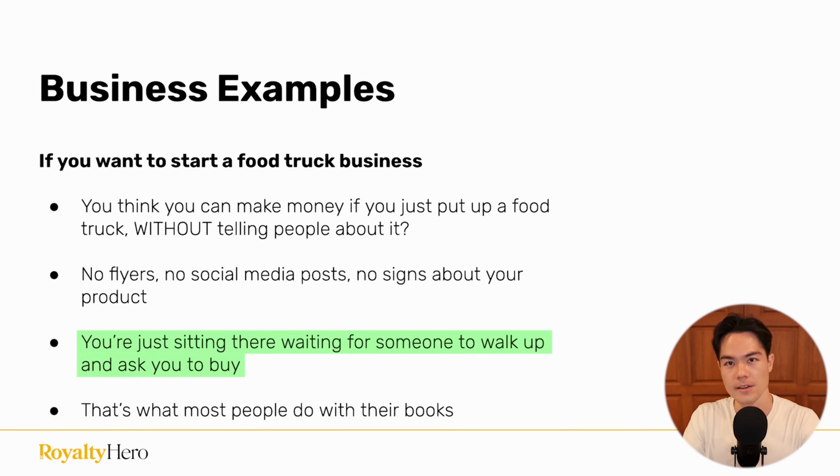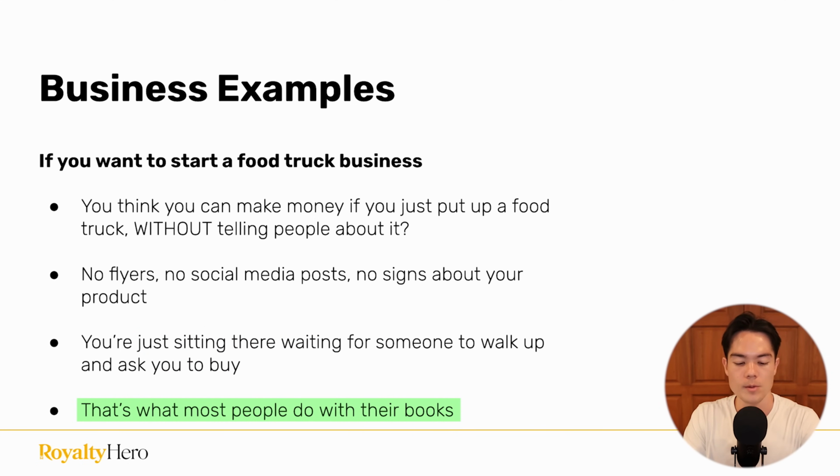So you're literally just sitting there waiting for someone to walk up and ask you to buy, right? And that's what most people do with their books. And obviously you don't want to do that. So the great thing is marketing, just like any other skills, just like design, just like writing, any skills that's required in KDP is something that you develop along the way. You don't have to know how to do this from day one, right? I had zero knowledge about marketing, but I learned it one day at a time, right? Now I think I'm pretty good at it, but it's something that you can start earning while you learn, okay? So it's not like you gotta be an expert.